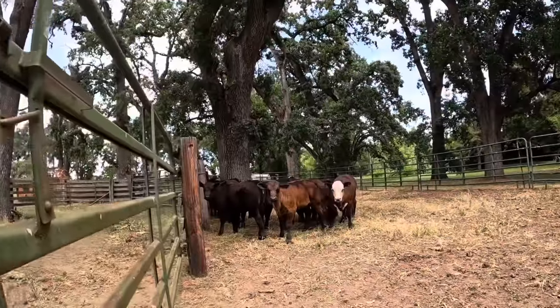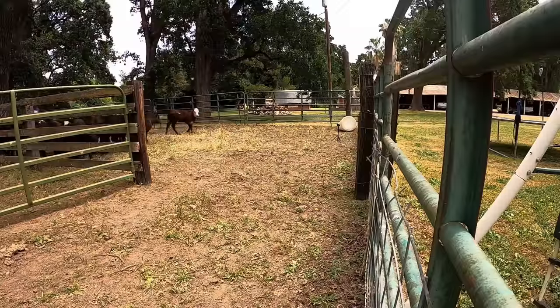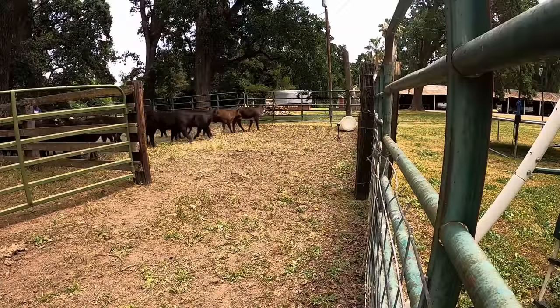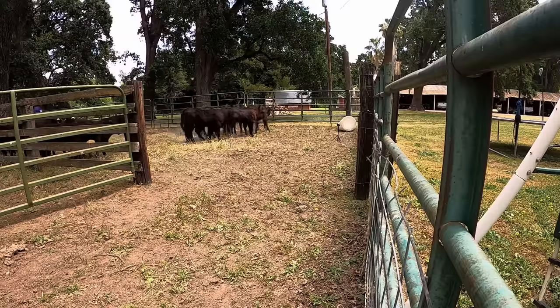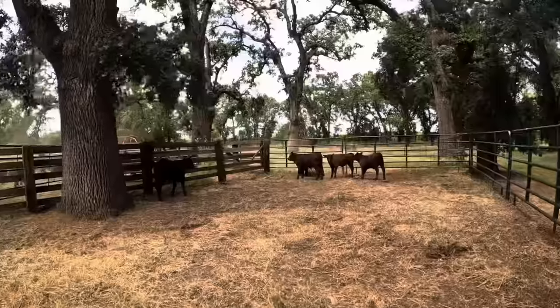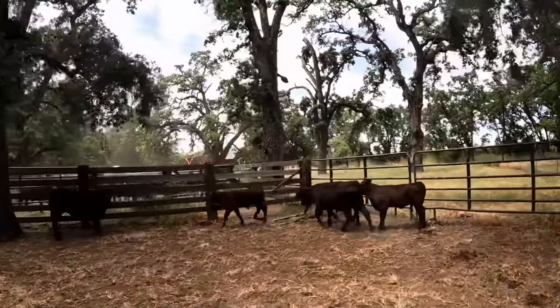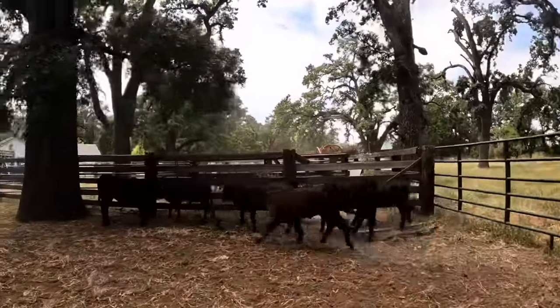calves loaded. Well, looks like everybody's still here. There should be 17 of them. We'll have to count them and make sure, but let's see if we can get them in the trailer. You guys made a wrong turn somewhere, didn't you? Let's try it again.